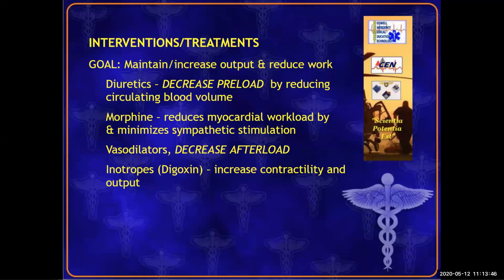All right, my goal for all of these is to continue the work of the heart, maybe increase it some, but I need to reduce the demand upon it. So my diuretics, we're talking about preload here, because this is our CHF patient, right? A CHF patient has too much preload. So that's where my preload reducers come in. That was my Lasix, my morphine, and my nitro. Getting rid of that surplus fluid. It's a preload problem.